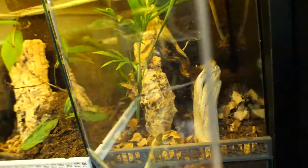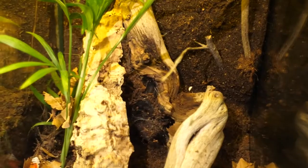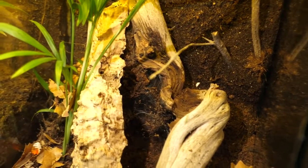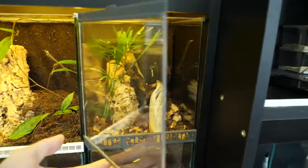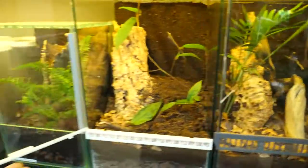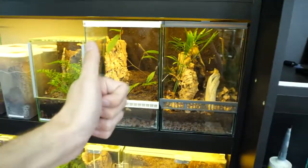And Tapinauchenius violaceus female, you see, she made a dirt curtain, but I need more light. Now you can see it better. You see? She closed it off, just as I said. Sweet, right? And for now, I'm really satisfied with the functionality of these enclosures. They are really practical, really practical.